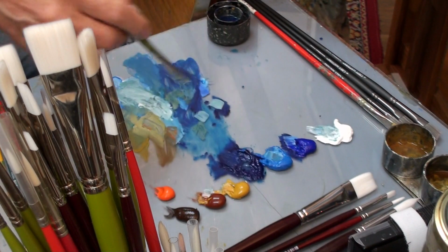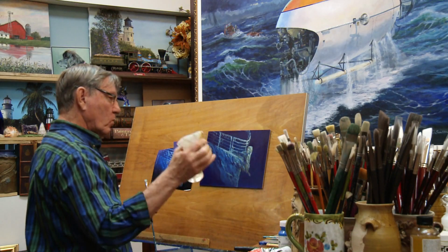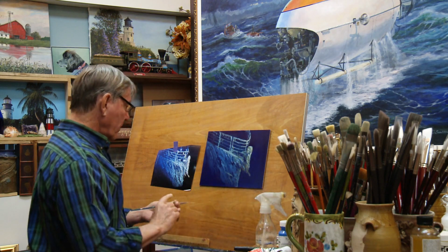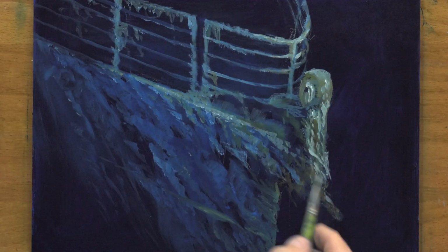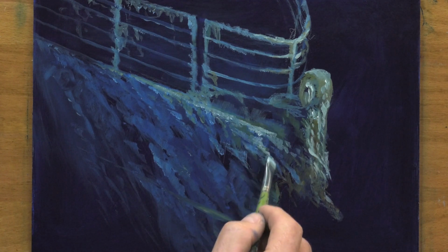Okay, I'll pick up some white. Painting is going very quickly. Don't think I'll need to do too much more. Another spray of water. Keep that paint flowing nice and soft. Get those soft edges. A few more lighter tones down here.